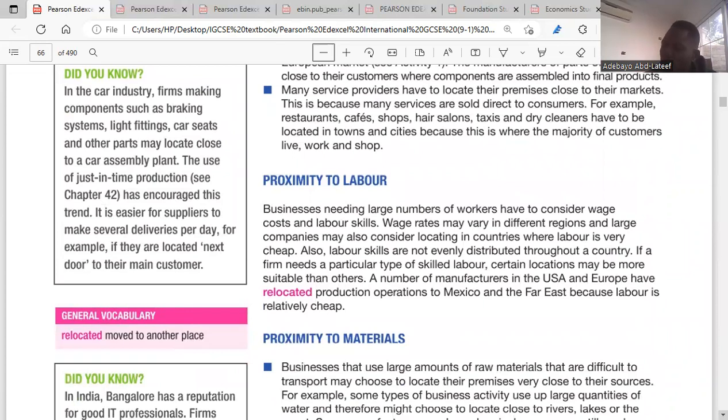The business needs to take into consideration the wage costs and labor skills. So businesses may locate in a certain area due to a large supply of labor, or due to needing certain skills which cannot be found everywhere. So two things you have to consider when you're talking about proximity to labor are the cost of labor and the skills needed to carry out the operations.